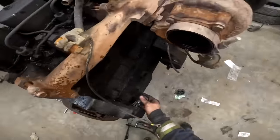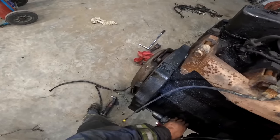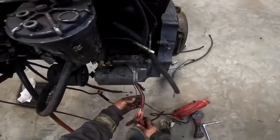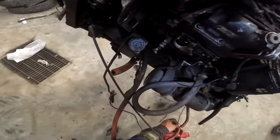Alrighty, well, after a little bit of fiddling, the old barring tool jammed home in here, spun her over a little. So, meow. Bump it and see what happens here. Oh, it was a bad sound. Well, it's coming to the intake, so.